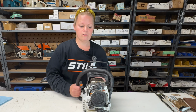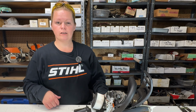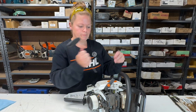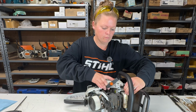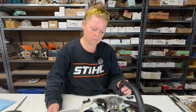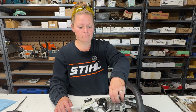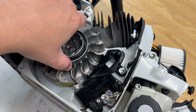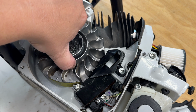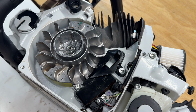That's what a brand new chainsaw looks like. Let's pull the recoil off and check that the flywheel isn't loose. T27, 4 of them. The flywheel feels tight and looks tight. This doesn't feel right or sound right. Something's internally wrong here. Well, let's dig deeper and find out.